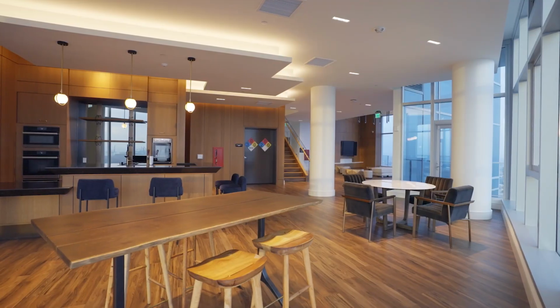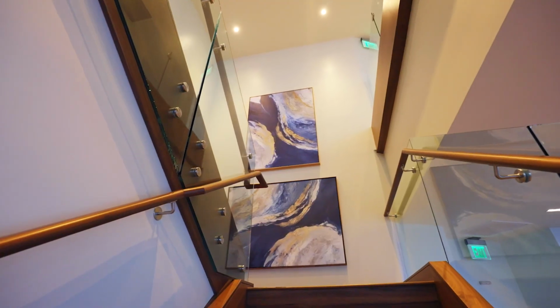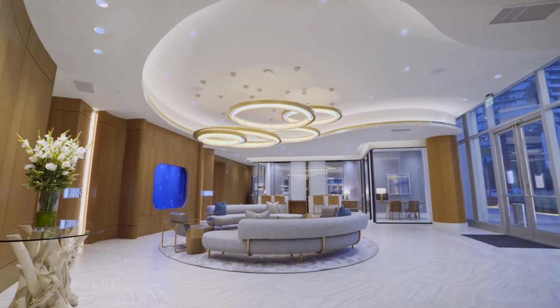Lounge chairs and chaise seating sit beneath a glass tube overhead display. We move through a lounge area with gray sofas on either side of a hemisphere table. The lounge features a door leading to an outdoor balcony with a city view.